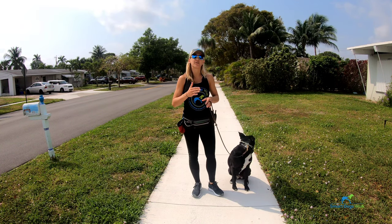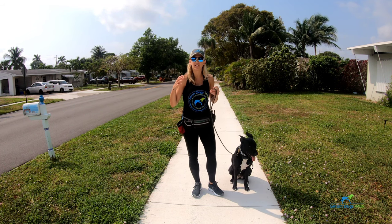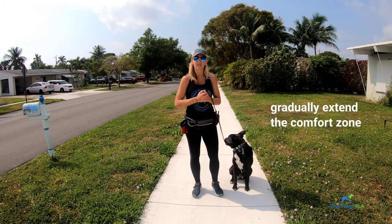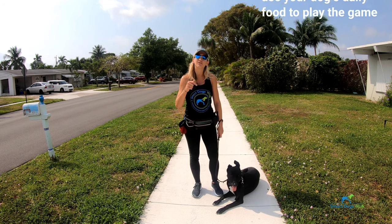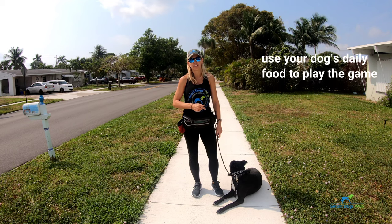Also, make sure that you're aware of where your dog's comfort zone is. You want to make sure that you master the go find walk in your dog's comfort zone before attempting to increase the distance away from your house. And when you do so, it's gradual and it's brief. Feed your dog's daily food doing these kinds of walks, and trust me, it will help increase her confidence.